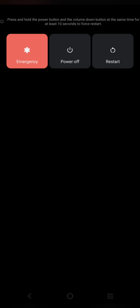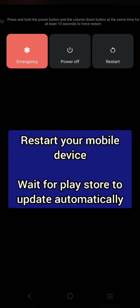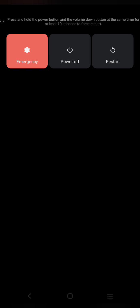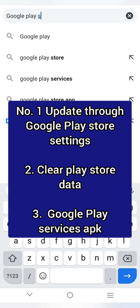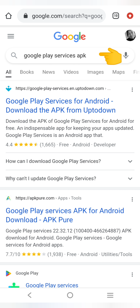Once this is done, restart your mobile device. Once your mobile device is powered on again, wait for Play Store to update automatically. This is the second way you can update your Play Store. The first one is to update through the Google Play Store, head to your profile. The next one is to clear your Play Store data.